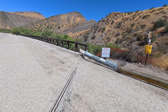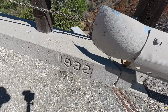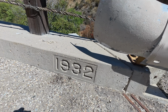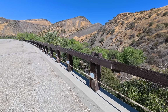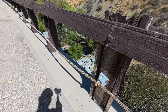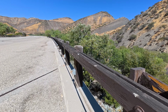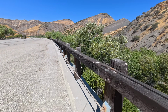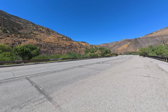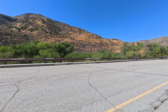So on the east side of the bridge, we still have the original bridge that was built in 1932. And we can see the 1932 stamped into the concrete here. But I think more incredibly, the 1932 section of the bridge still has its wooden railings and rope as well. These would have been originally painted white back in the 1930s, but the paint has long since disappeared from them. But then when you go to the newer expanded section of the bridge that was built in 1951, well, we have metal railings over here.